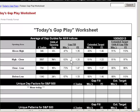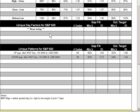So I was definitely intrigued. There were no unique day factors I had to worry about, and only one unique pattern from our database. That's after a widespread 7-day. The widest day of the past 7, when below a 10, above a 200-day moving average, has been dead neutral. See that?